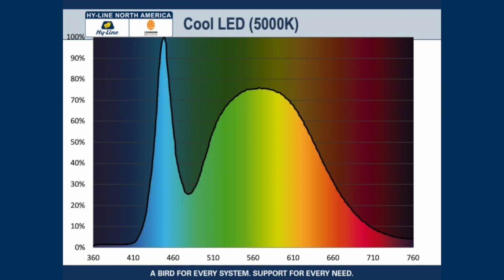For cool LEDs, again, you can see it has that typical blue peak right around 440 nanometers. And then the yellow and the red is just a little bit lower. Can you use this for laying hens? It's not going to kill them, but you're not going to get nearly the amount of red spectrum you need to really try to get chickens to come in to lay. And so that's why we recommend this only for underneath a system to try to move birds around so they don't lay there, or use them for pullet houses.